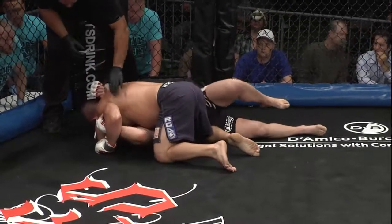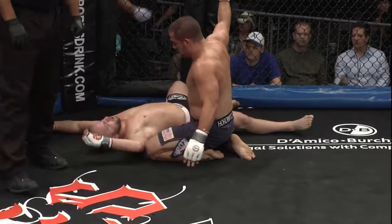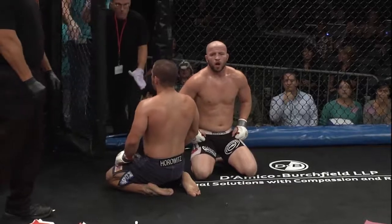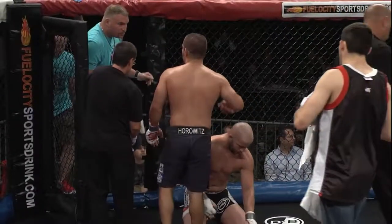Absolutely, and there he goes. Maybe too little too late there at the end, but a great ending to a great fight. Tyson, the Wild Boar Chartier, and Kevin Horowitz from Queens helping each other off the canvas. A great show of sportsmanship. Absolutely. And I would think a lot of mutual respect on both sides after this fight. Well, if they didn't have it before, they should now.